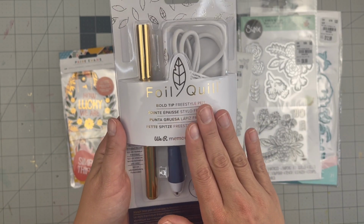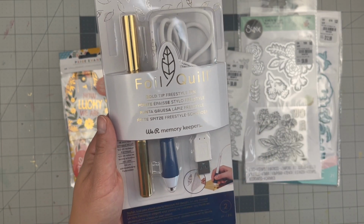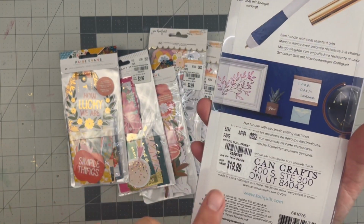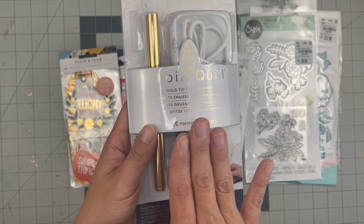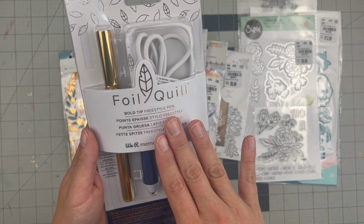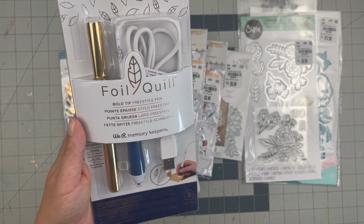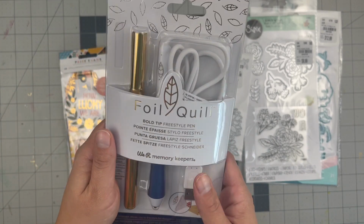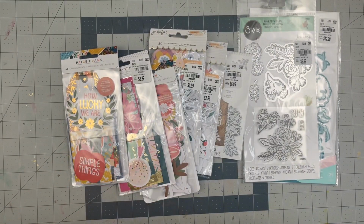I picked it up at Tuesday Morning because I was like, oh my God, a foil quill. I love it. I know they're at Joann's, but they're always so expensive. I don't think they're $20. However, don't be fooled, because I looked this up on Amazon, and it's the same price. So if you are looking for a foil quill, you can look on Amazon. You don't need Tuesday Morning to get the good deal. But since I saw it at Tuesday Morning, obviously I snagged it.